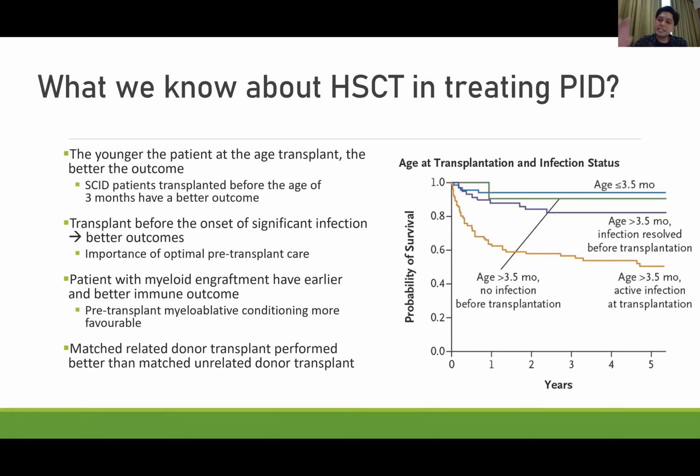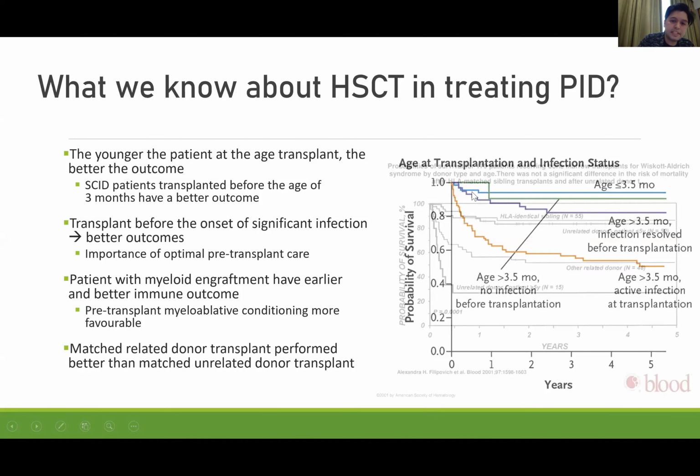And additionally, last but definitely not least, we have very good data and experience to show that the outcome in match-related donor transplant performs better than in patients who underwent mismatched-related donor bone marrow transplant. So as shown in this data collected among patients who underwent HSCT for Wiskott-Aldrich syndrome.